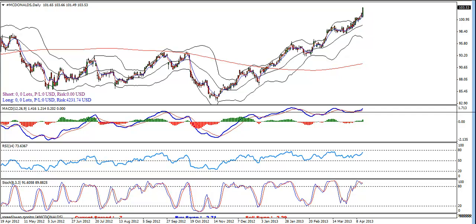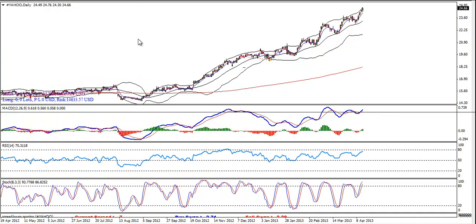And I will finish with Yahoo, which also creates a great sell opportunity from my point of view. Let me just find it. Where is Yahoo? Let me find that. Here we go. That's Yahoo.